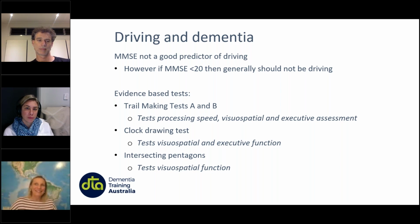Because driving consists of so many different cognitive domains and also different functional domains. And it might be that somebody who has a mild cognitive impairment also has other domains affected, for example, sensory impairments like hearing loss or change in vision, or difficult mobility, and perhaps cumulatively that might indicate that they're not fit to drive.